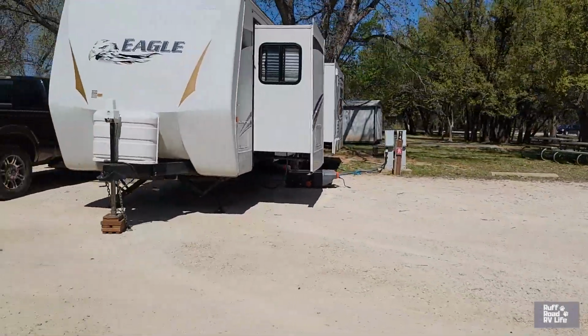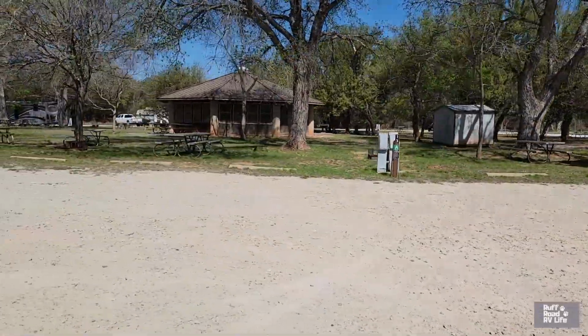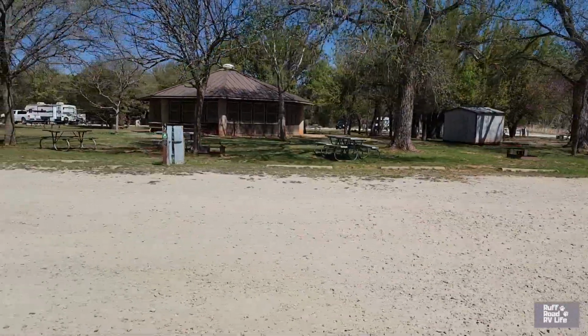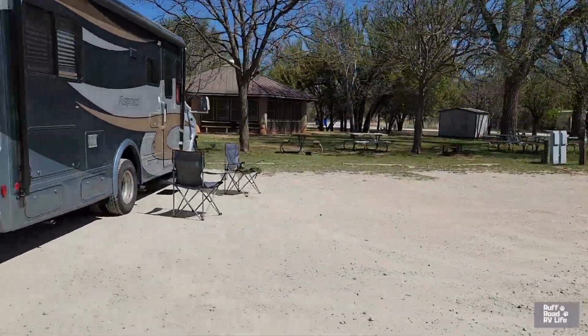Plenty of room. You've got a nice grassy backyard. Site 13 is right there. And there in the middle is the little meeting hall. Site 12 is right there, which means this must be 11.